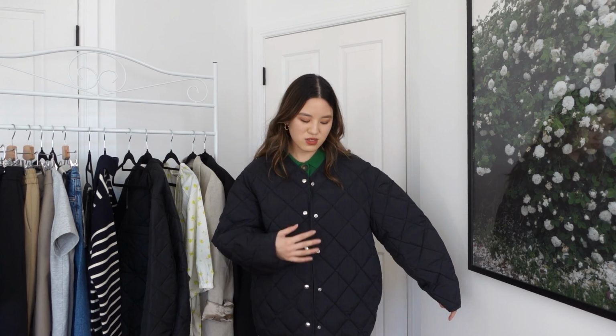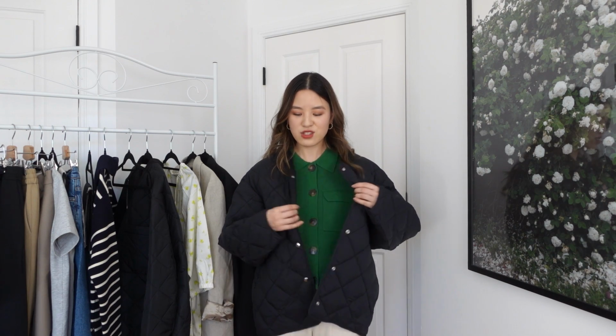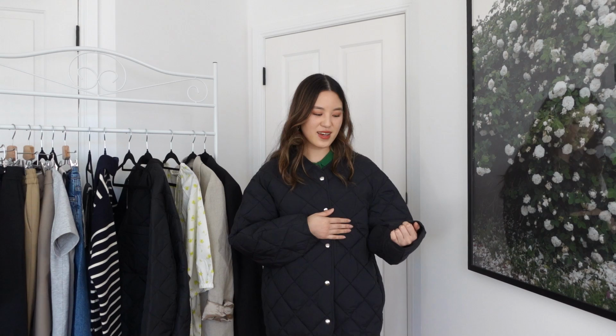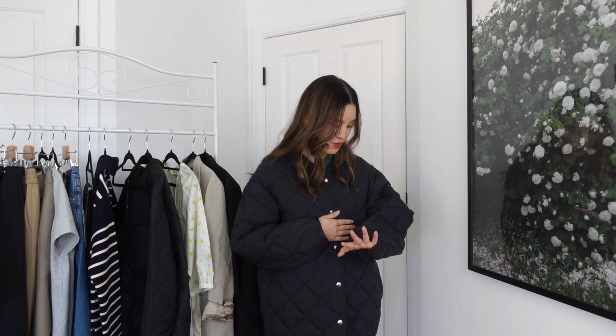Throughout the body, there's not really that many details. It's a pretty boxy cut, so it's not too long, but it's quite wide. And then it's got these popper buttons. Other than the fact this jacket is really lightweight and comfortable, I don't really have anything I like about it in terms of the design.